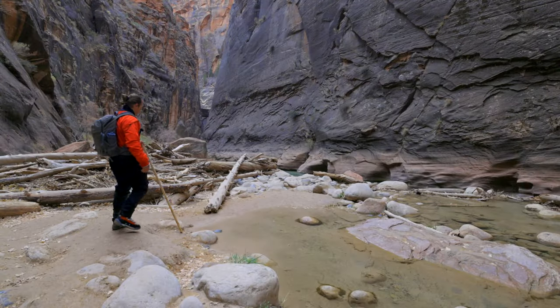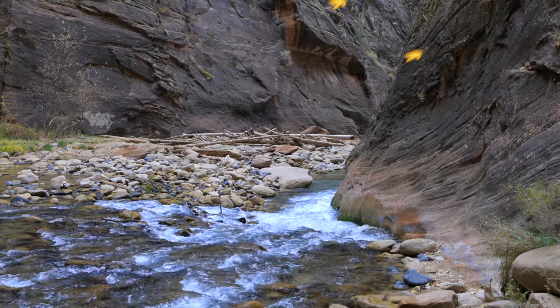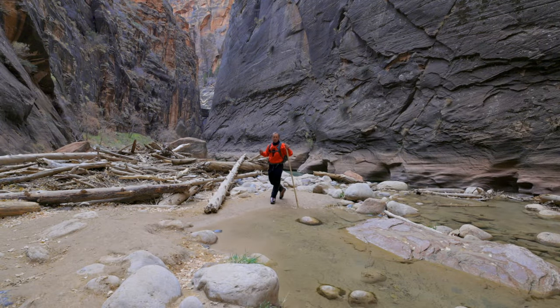I'm sure you can see all these logs here behind me, all this stuff here. The river is way down there. All this was brought up here by a flash flood. You can see how dangerous this can be.